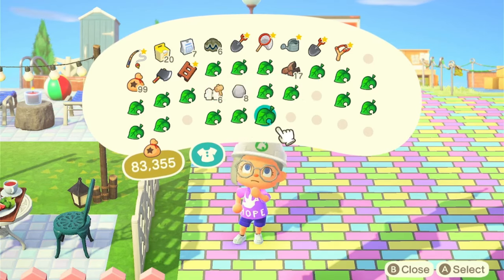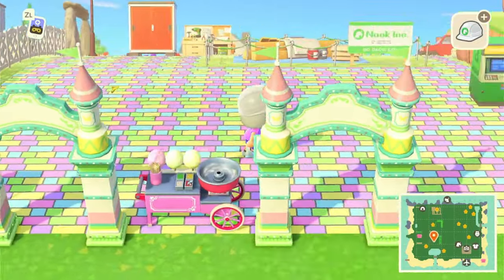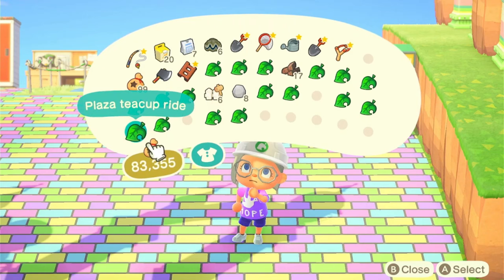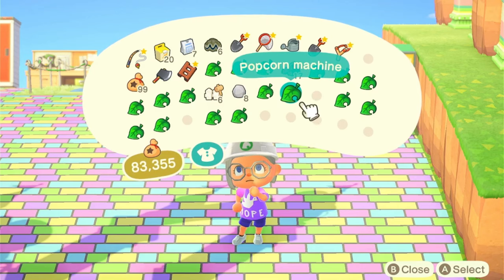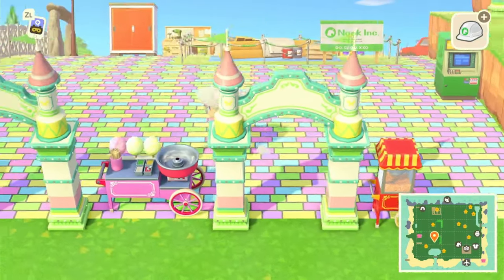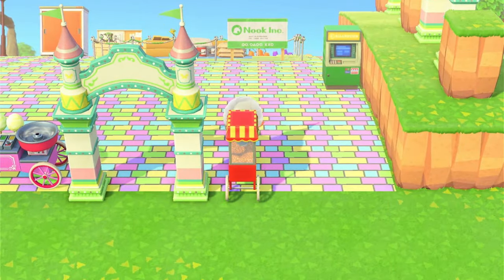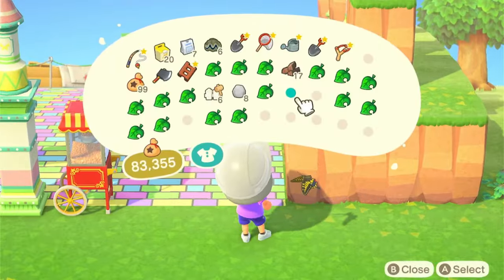That teacup ride is a little bit too festive for me, and I think if I do put the teacup ride down, it's not going to have the music on, because it just gets to be a little bit much. All right, let's see. So we'll put the other popcorn machine over here, and let's see. That one's facing that way, so we really want to turn this one. Okay, and then we'll put the capsule machines over here.